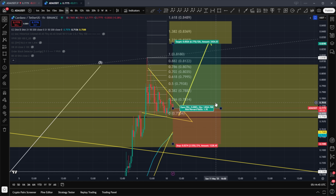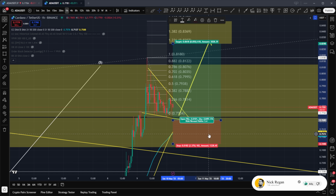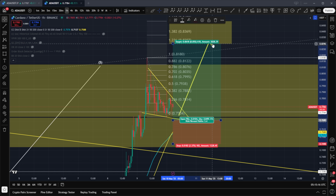In this particular example, we're talking about an entry at around 77.72 cents, stop loss at around 74.98, and take profit at 82.98. That gives us a 1.92 risk reward ratio. But like I say, I think we could probably have a better entry, maybe even down around 76.8 cents, giving a risk reward ratio of 3.4. The higher the risk reward ratio, the better it is for you. It means your stop loss is going to minimize your losses, with still maximum upside.